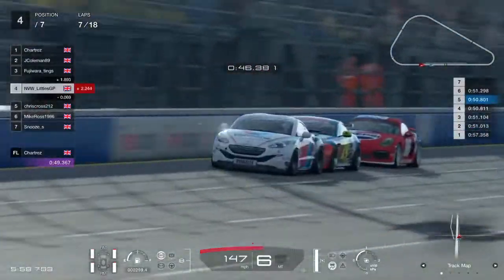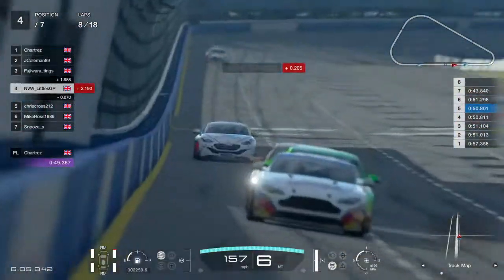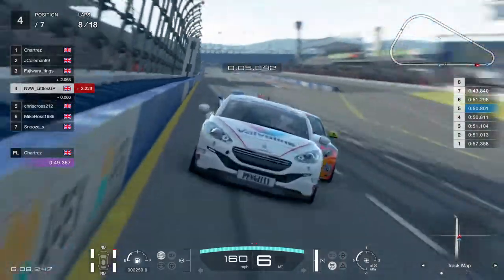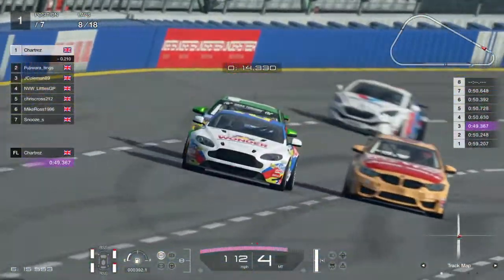Let's go back and see what's going on in fourth. And we've got the same in fourth place now as well. If these guys are clever, they will bump draft as a threesome. We've got two threesomes going on there. Unfortunately, Alex is behind. But they'll sit behind each other now and just try and get themselves back up to the leading bunch.